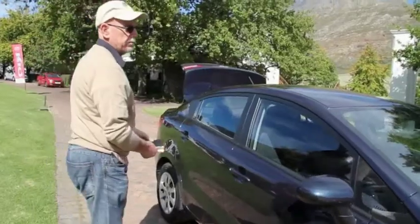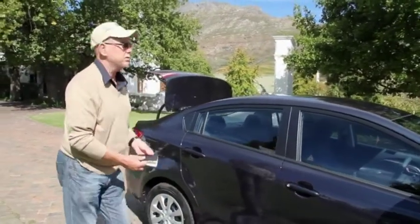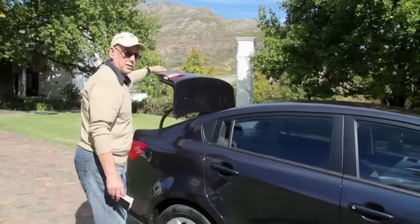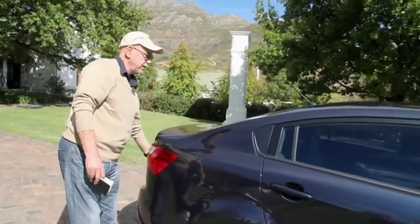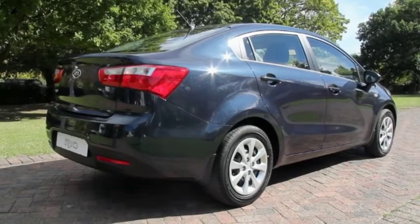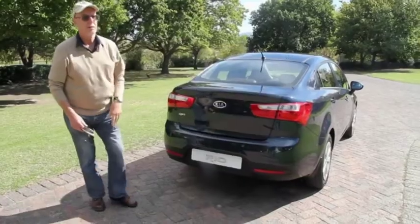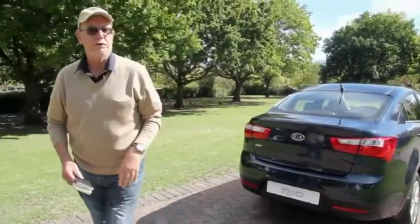But the main thing about this particular model is the fact that it is a sedan. You could argue that. I mean, it doesn't look like a sedan. It hasn't got a real boot. For a small car, it's quite big. It's nice and solid, but basically it's changed from a hatchback into a sedan.